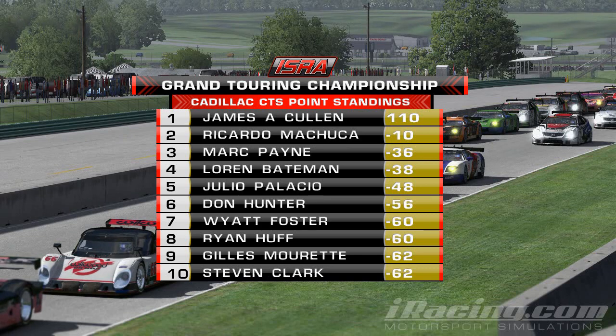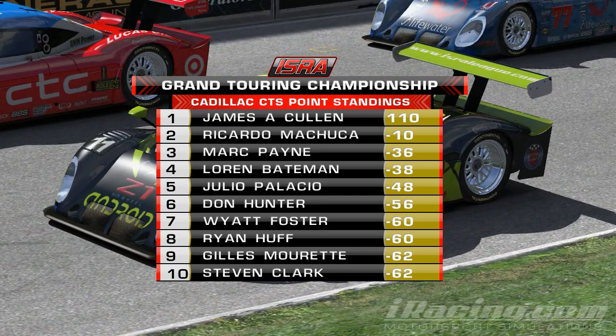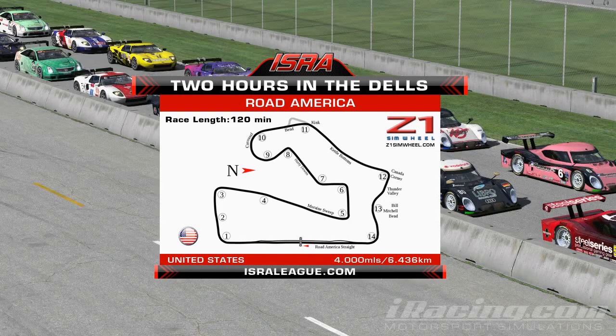And then in Cadillac, we have James Cullen with 110 points. Ricardo Machuca, 10 points down. Then a battle for third there between Mark Payne and Warren Bateman. And Julio is pretty solidly there in fifth, although Don Hunter could be giving him a fight. Mark Payne missing a couple races, I think, is why he's that low. Brian, let's hear about the track.